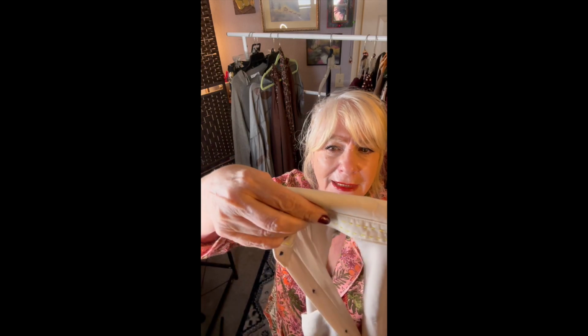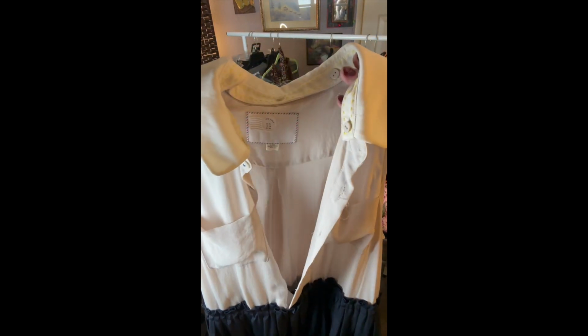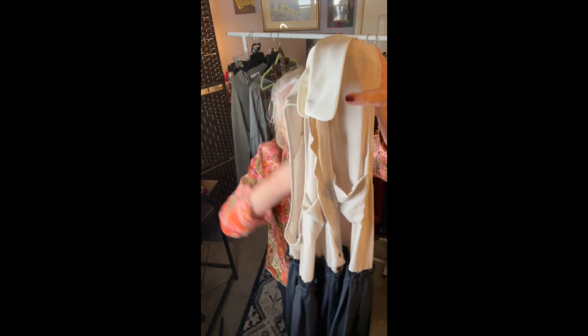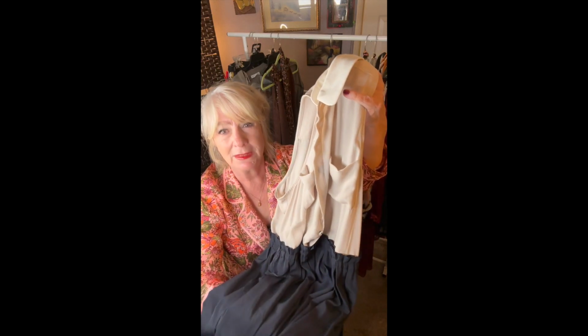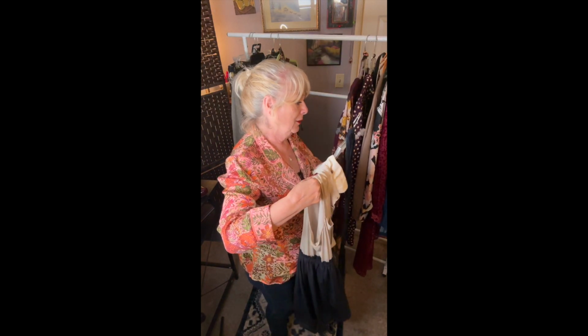It has a collar that you can actually take off, but the front has this pocket and this eggshell color. And the bottom is this beautiful dark navy. And this is 100% silk. Very, very beautiful for the autumn. It comes with a thin belt.